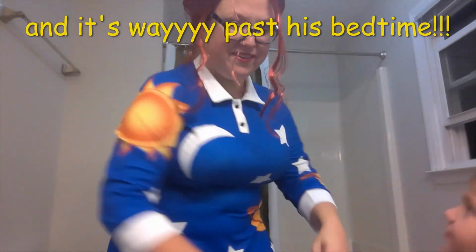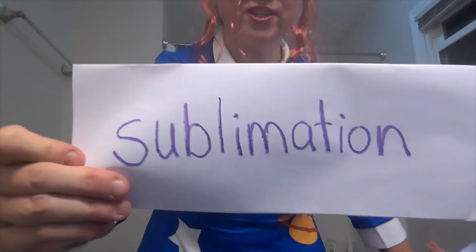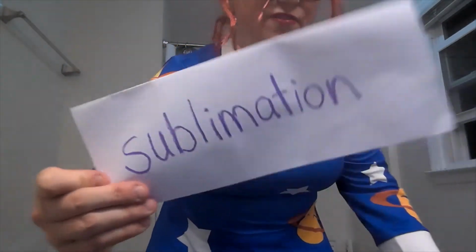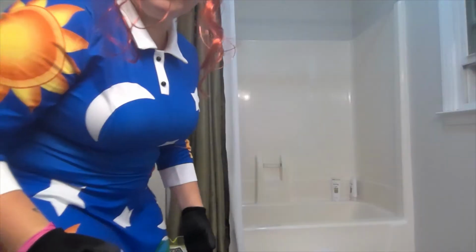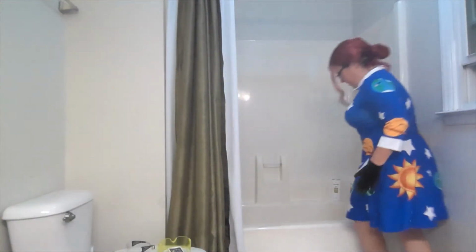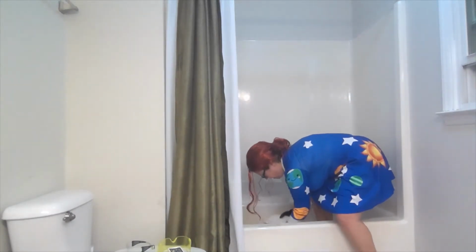Okay, Camera Hog. Today we are going to talk about sublimation. Sublimation is one of my favorite words, and we're going to give you an example of what sublimation is. Really do miss you guys. Okay. Oh, so over here I have a fantastic example of something that is sublimated.